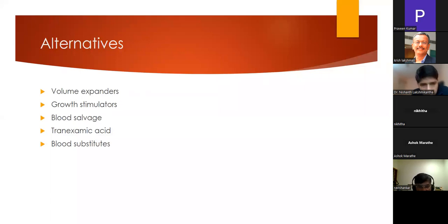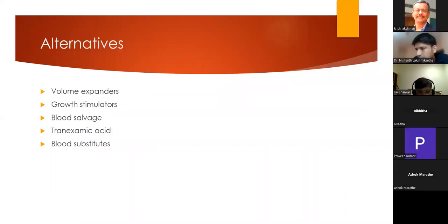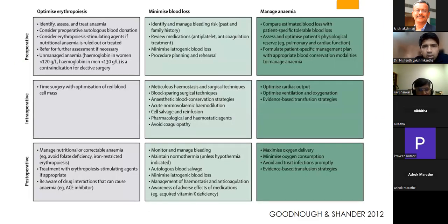Just the alternatives to blood transfusion are volume expanders, cell growth stimulators, blood salvage techniques, tranexamic acid in order to decrease the bleeding, and blood substitutes. These are generally the methods.